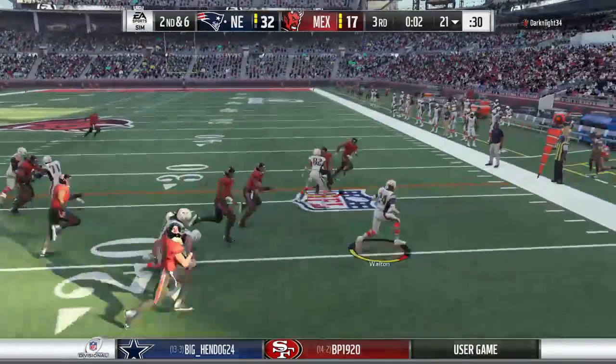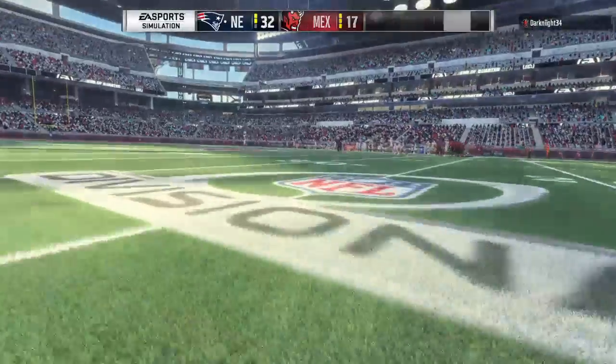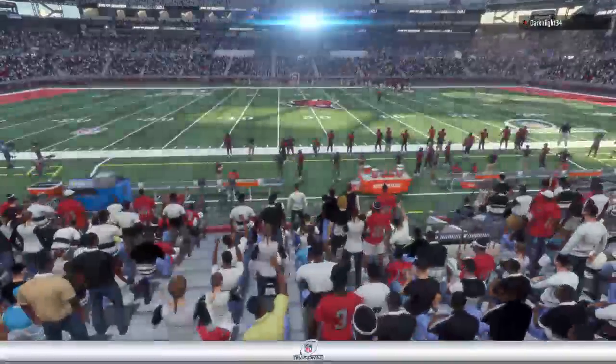Now a handoff looking right. Back now in Mexico City.